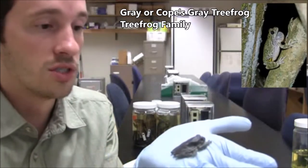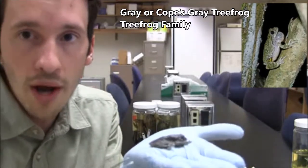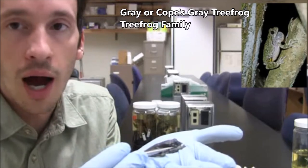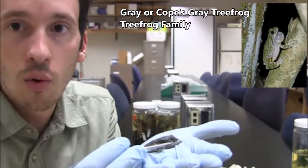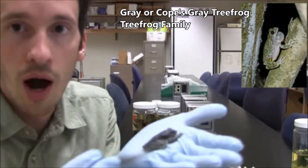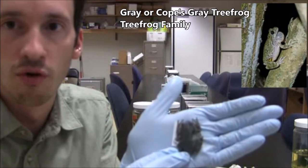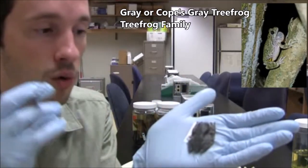Another great characteristic to identify a tree frog, if you get close enough, is the little white spot right below their eye. If you can see that little white spot, or a much brighter spot right below their eye, then it's kind of a dead giveaway that you have a gray tree frog. So you can look for that little white spot right there.